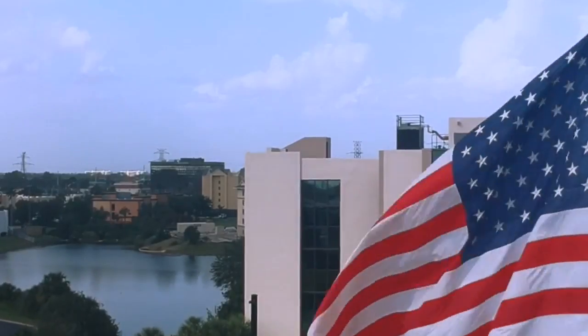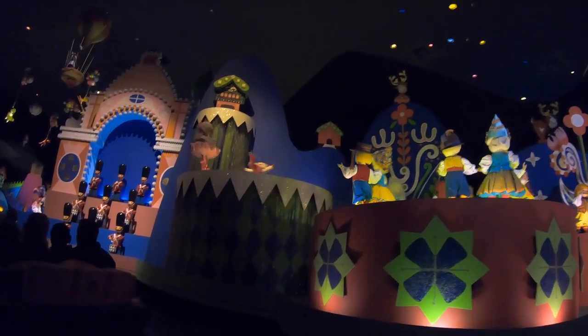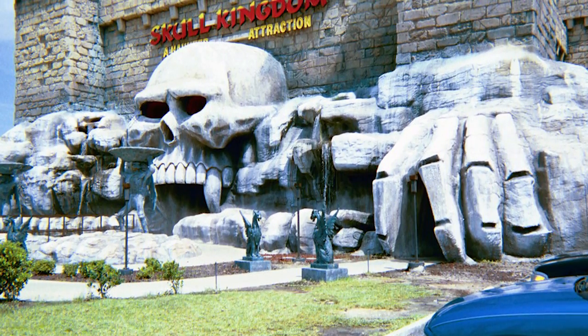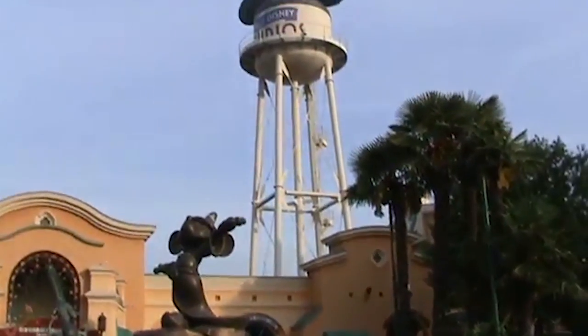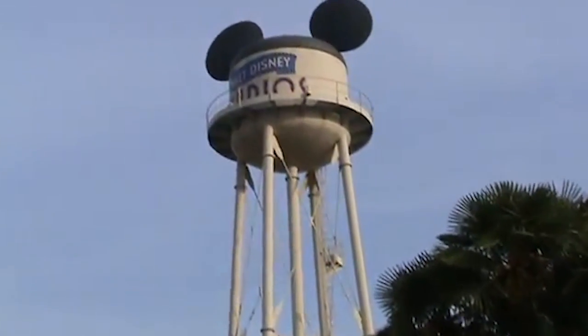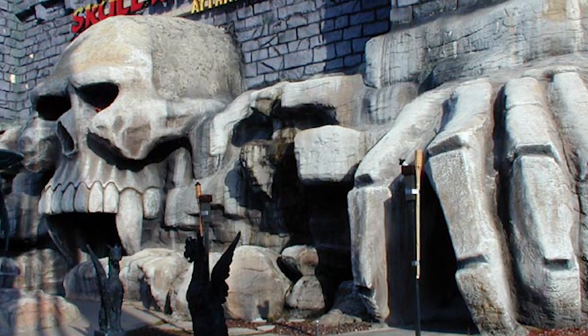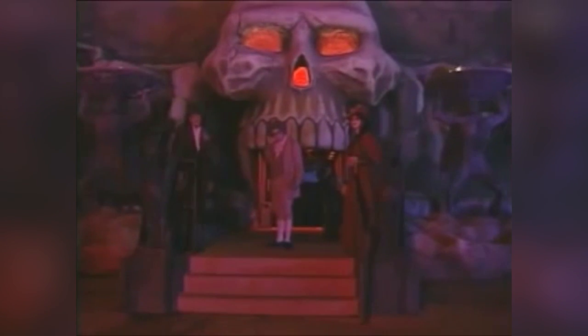Opening a theme park in Orlando, Florida is always asking for trouble. You have Disney for neighbors, and Disney's parks are always bound to draw more dollars than any independent operator. Perhaps the real surprise about the abandoned Skull Kingdom is that it managed to survive in Disney's shadow for so long. The foreboding skull-fronted castle was once an iconic sight on International Drive, offering spooky thrills to anybody who dared to walk through it after it opened in 1993.